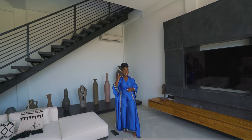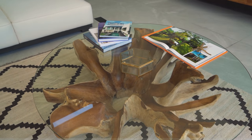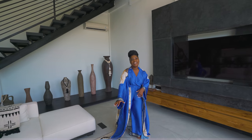So we got this light, we got this table. This table was actually picked up from Jepara here in Indonesia, and then we shipped it over here to Bali. And then I have some books that I've literally never read, but they look good. So we'll keep them there.